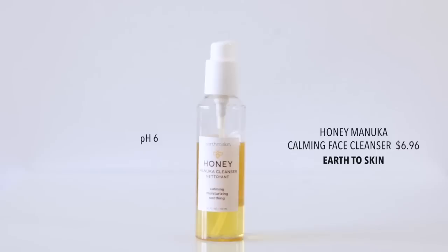So Earth to Skin to me is very much like your fun Korean road shop skincare. They're skin-entertaining. They're very food and fruit, superfood focused. And everything is under $10. One of my favorite products from the brand is the Honey Cleanser. This has a very familiar feel.